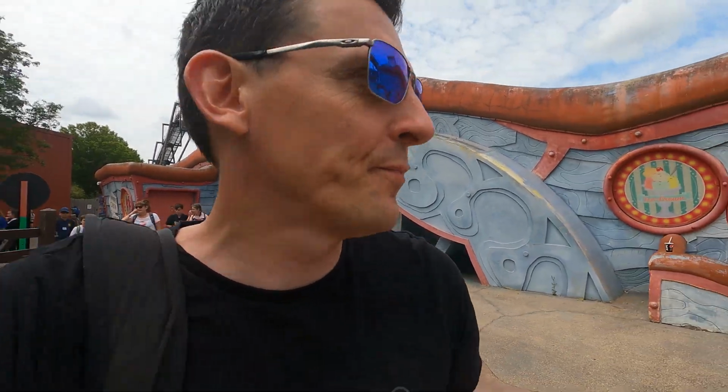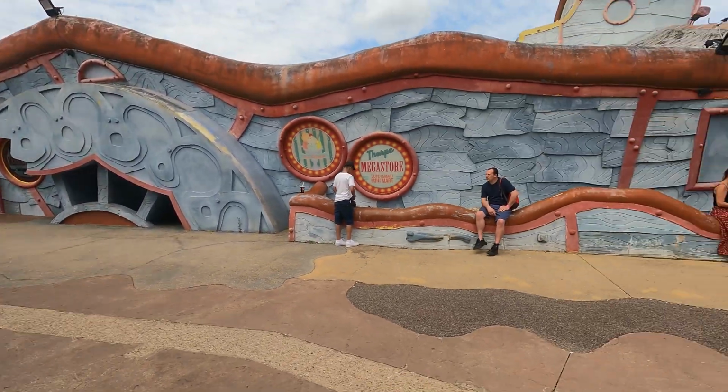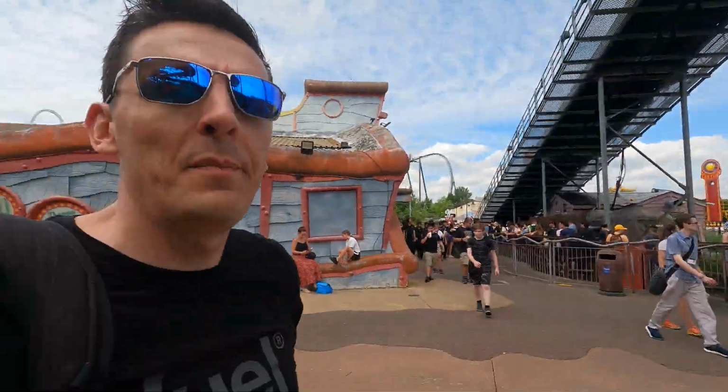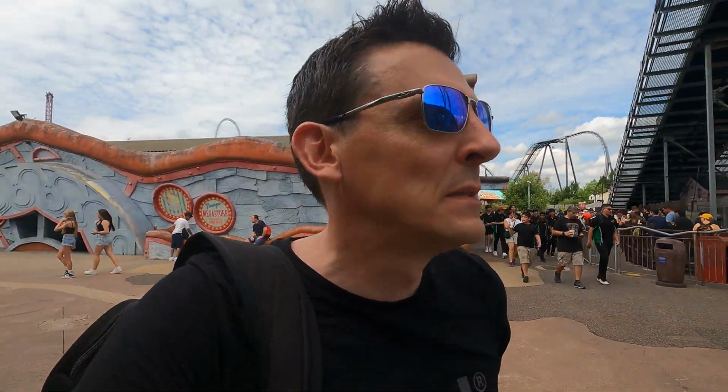Okay, there's a little spot behind the toilets, the little boat. Big enough for 2 or 3 gazebos.